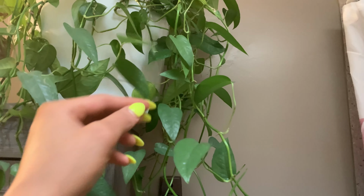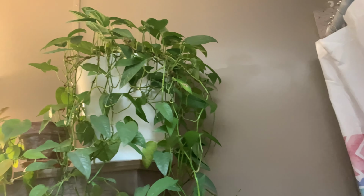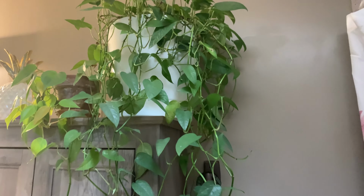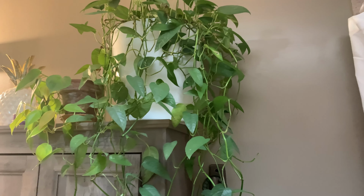Sometimes he has his dramatic episodes where he'll yellow a bunch of his leaves. I never really figure out what the problem is, but I just kind of nurture him and give him a little extra attention, honestly, and he usually recovers just fine, which is kind of crazy.